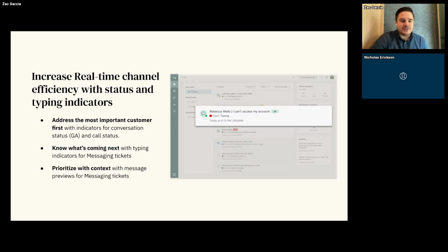From a real-time perspective, Agent Home provides capabilities related to messaging, like grouping active messaging conversations at the top, typing indicators for messaging tickets, real-time updates, real-time organization of these tickets in the list based on recent updates, and message previews. So this takes it a step beyond what's available in views and feels a lot more like a true messaging application, showing my open work as well as context around all aspects of the conversation.